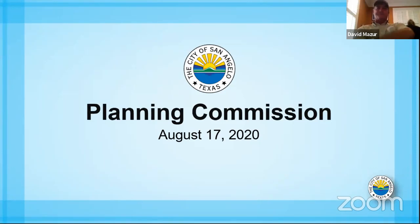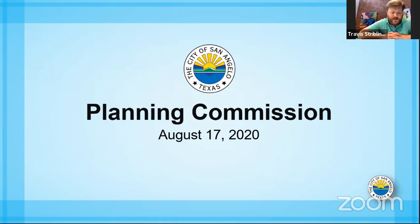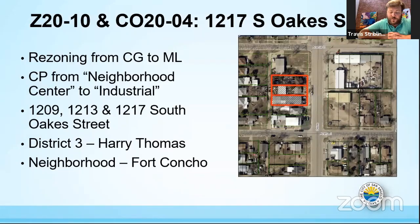Do you want me to read the next case as well? Yes, please. Z 20-10, 1209, 1213, and 1217 South Oak Street. Request for approval of a rezoning from the general commercial zoning district to the light manufacturing zoning district, being 0.59 acres located at 1209, 1213, and 1217 South Oak Street.